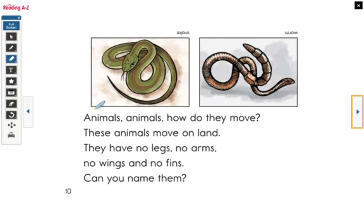Let's read it together. Animals, animals, how do they move? These animals move on land. Good job. They have no legs, no arms, no wings, and no fins. Can you name them? Now you.